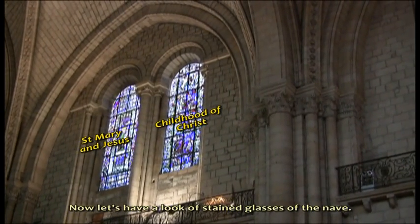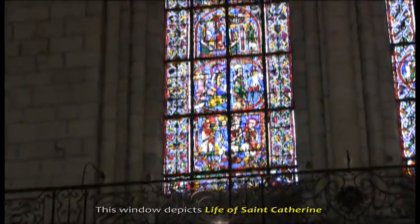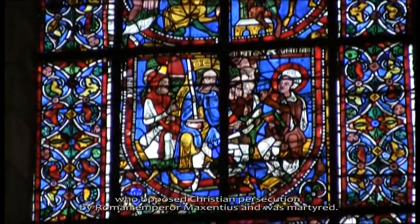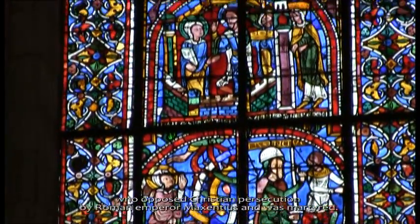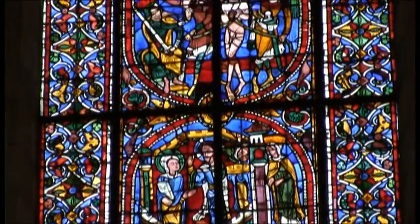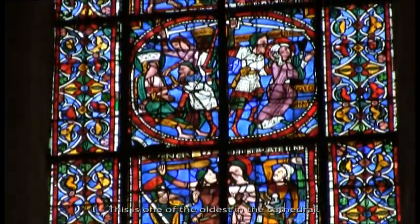Now let's have a look at the stained glasses of the nave. This window depicts the life of Saint Catherine, who opposed Christian persecution by Roman Emperor Maxentius and was martyred. This is one of the oldest in the cathedral.